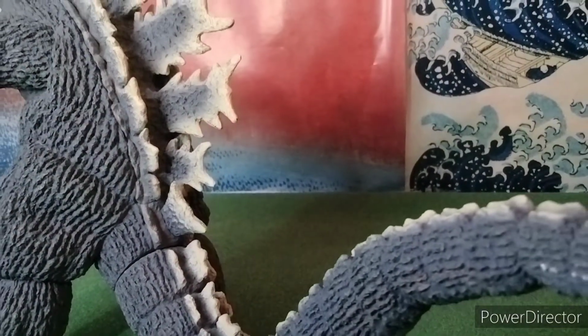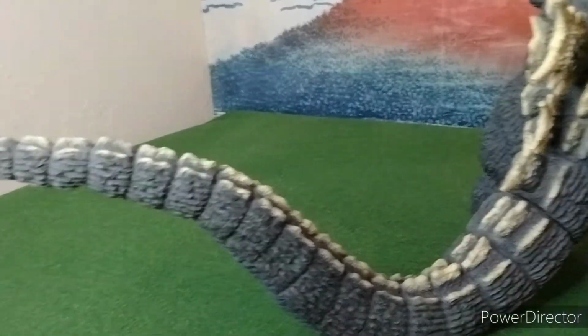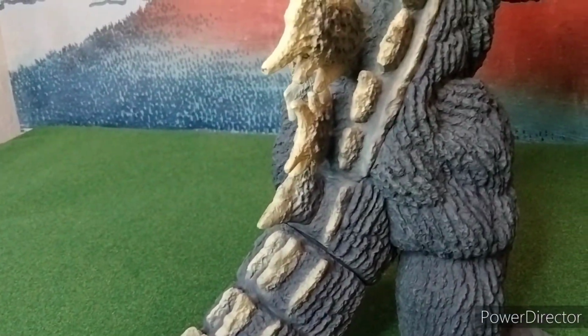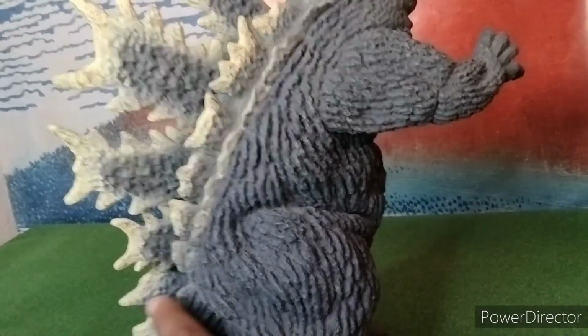Because in the movie, his dorsal plates are not bone white. They do have a little dirty color to them. It's not just plain white. Of course, his tail seems pretty accurate enough. It seems about the right length because this Godzilla didn't have a huge tail. Not like some Godzillas we know, Shin. But besides that.